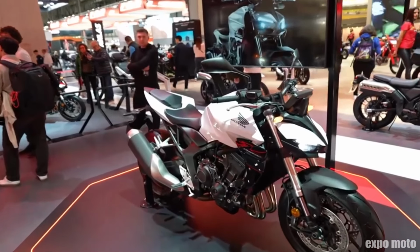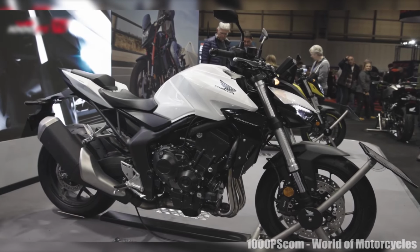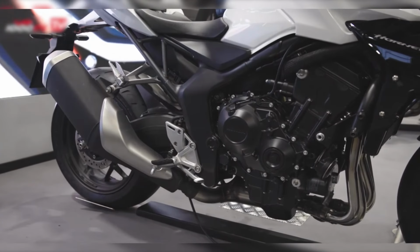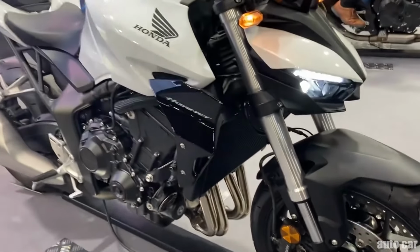Keeping with tradition, the 2024 Honda CB1000 Hornet, like its smaller sibling, will not make it to North American shores for the foreseeable future. That said, the inline-four CBR-derived 999cc engine should bring a level of performance to the Hornet namesake like no others before it.